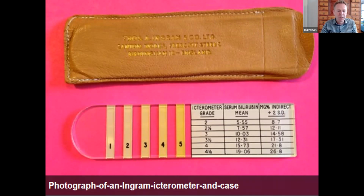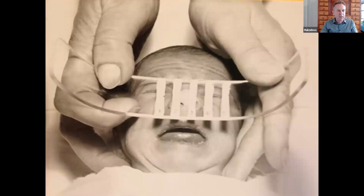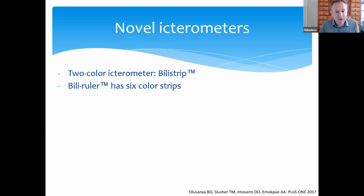One of the first instruments to estimate whether a total serum bilirubin value could be obtained was the so-called icterometer. That's a perspex ruler with 2 or 6, here 5, hues of yellow arranged in a stepwise gradient. And they are related to a range of serum bilirubin levels. So the perspex ruler is pressed on the face, and then the healthcare professional can estimate bilirubin levels. And that's not always very funny. Actually, current guidelines advise not to use the icterometers, but there are some interesting data on novel icterometers.